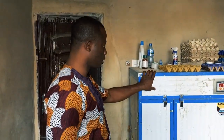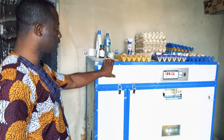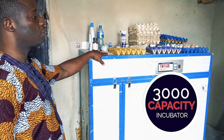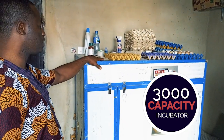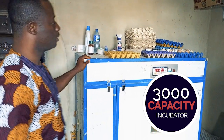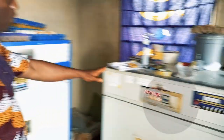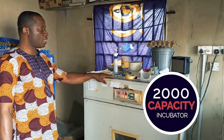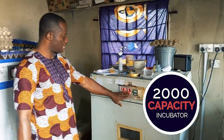The fertile egg, when you get them from the poultry, you put them inside what is called an incubator. This one is one of the incubators that I talked about earlier. This one is a 3,000 capacity incubator. Breaking it down, it can contain 3,000 eggs at once. This one does the same job; it is a 2,000 capacity incubator.